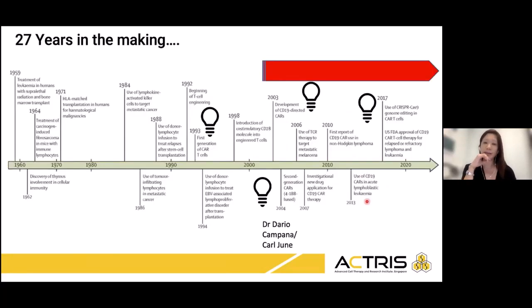So CAR T is not something that has come about in even the last decade. It's actually been in the making for about 30 years now. This started with the first generation of CAR T cells in the early 1990s, but this did not produce very clinically astounding results. And then I think the next light bulb moment came with the co-patenting of the 2nd generation CARs based on the work of Dr. Dario Campana, who's in NUH, as well as Carl June, where the 2nd generation CARs with the 4-1BB domain were proven to be very effective against CD19 B-cell lineage diseases.